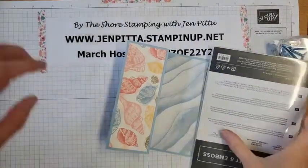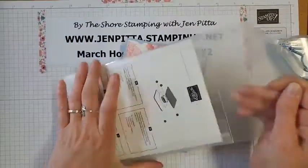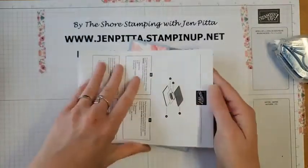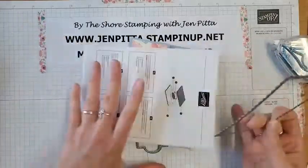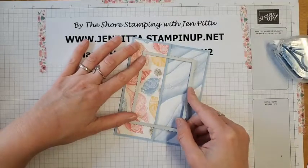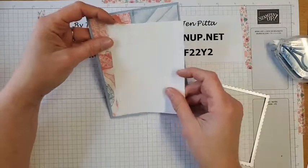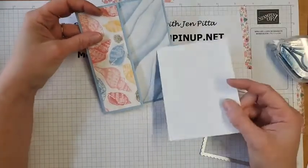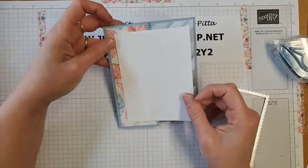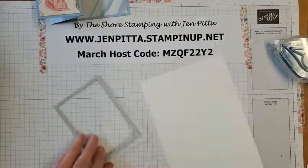Alright, so what I'm thinking is I'm going to take the big scallop here and cut it like this, and then it will layer on top of that. Do I want white or vanilla? I guess I could go either way. This looks more white, that looks more vanilla, but we'll just stick with white. I'm gonna go ahead and cut this out.